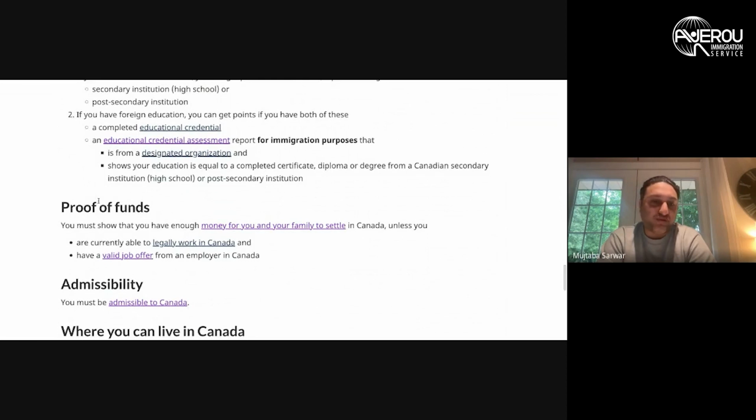And then there's proof of funds. The proof of funds depends on the number of family members that you have. I believe a family of 4 needs to show about $27,000.